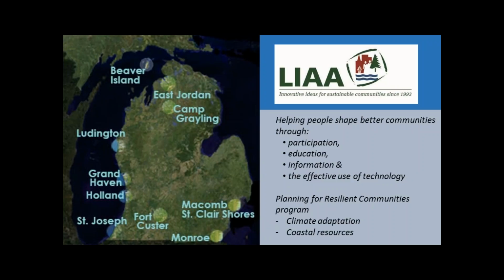Okay, so a little bit more about LEA. Again, we're a nonprofit corporation founded in 1993 with the mission statement to help shape better communities through participation, education, information, and the effective use of technology. And recently, since 2012, through our Planning for Resilient Communities program, we've been working on land use master plans throughout the state of Michigan in the places shown on this map that are a bit unique in that they have a focus on resiliency, which we define as climate and coastal adaptation. We'll get into a little bit more about that in a moment.